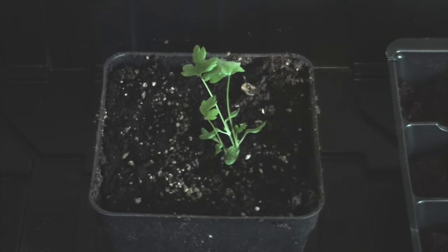This is the cutting leaf celery, or green celery soup, depending on what you want to call it.